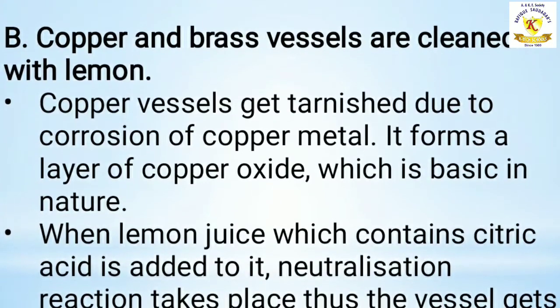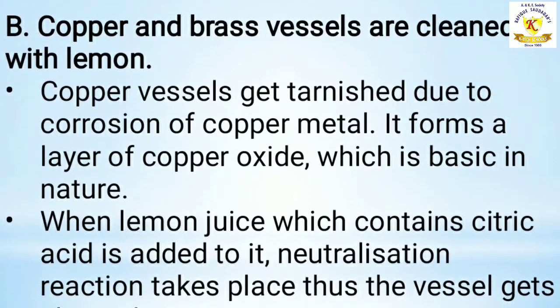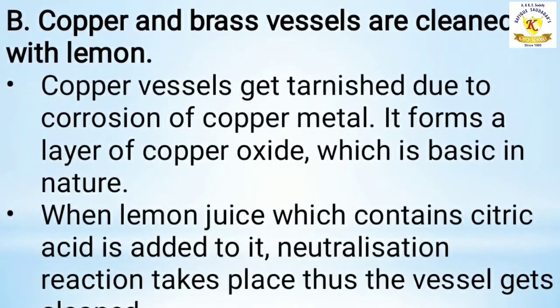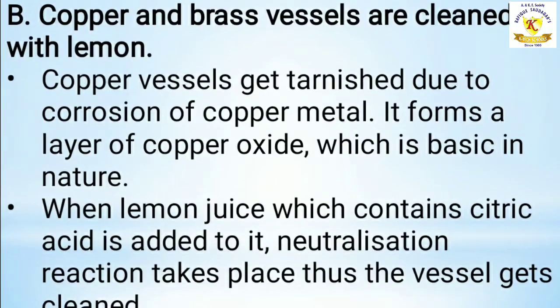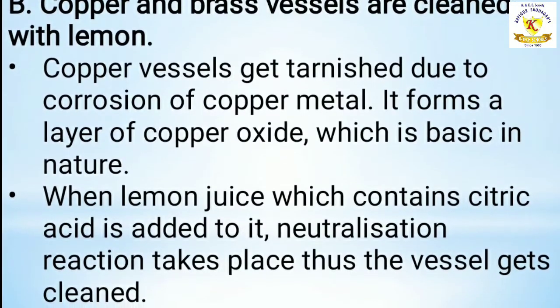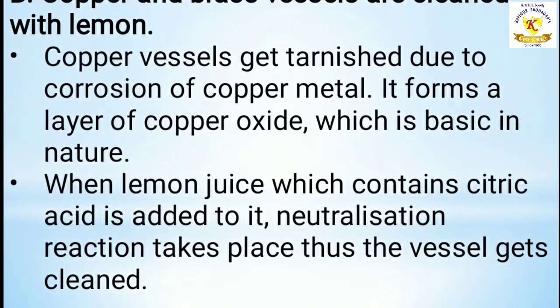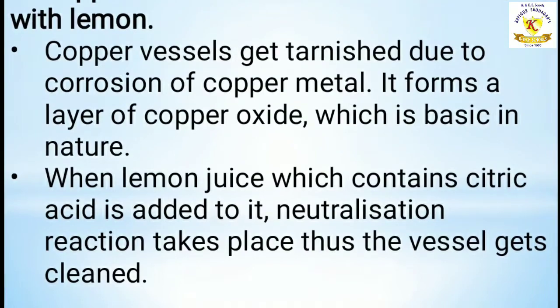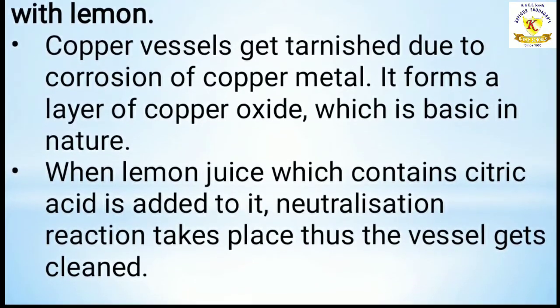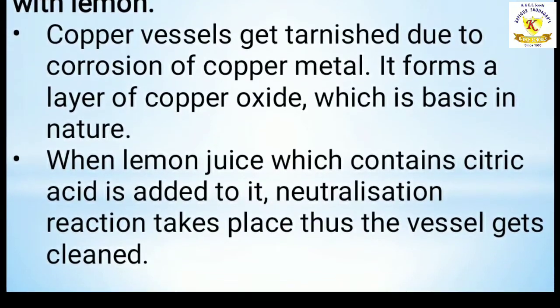Copper and brass vessels are cleaned with lemon. Copper vessels get tarnished due to corrosion of copper metal. It forms a layer of copper oxide, which is basic in nature. When lemon juice, which contains citric acid, is added to it, a neutralization reaction takes place. Thus, the vessel gets cleaned. The next one.